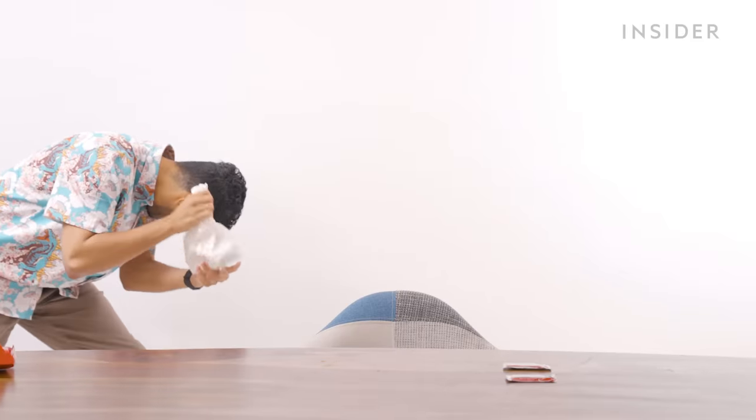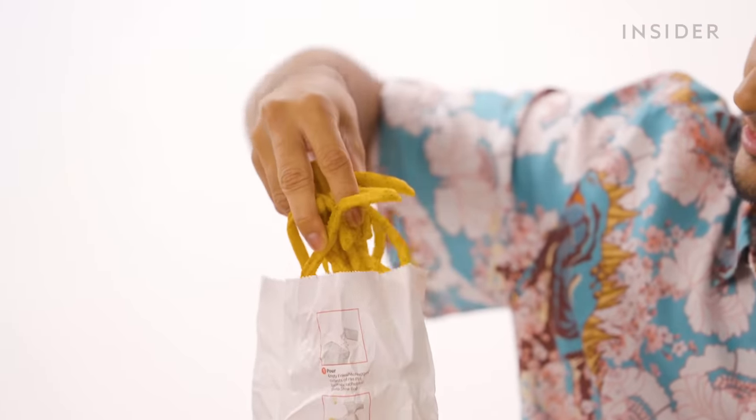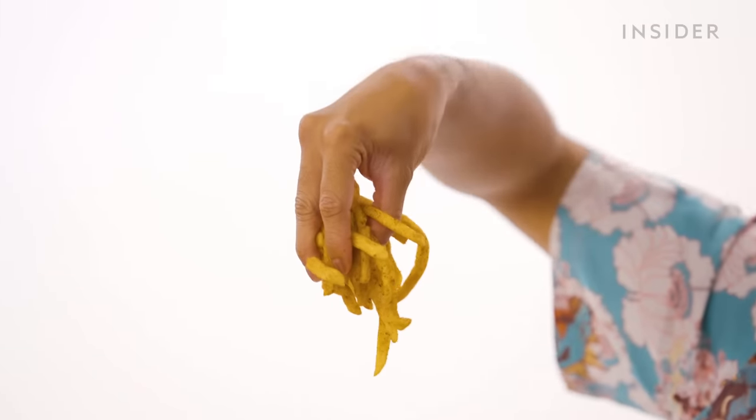Boom! Oh boy. Can we cut to a before of the fries? You saw how they were. Now look at these. You can see the little flecks of spice just adorning each fry.